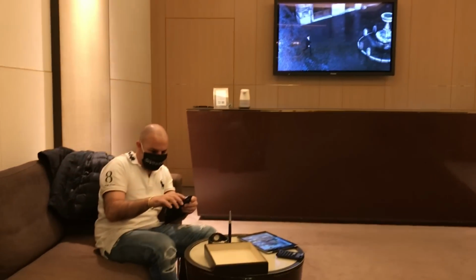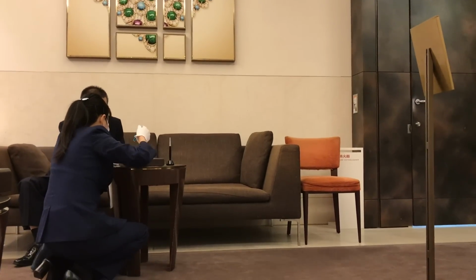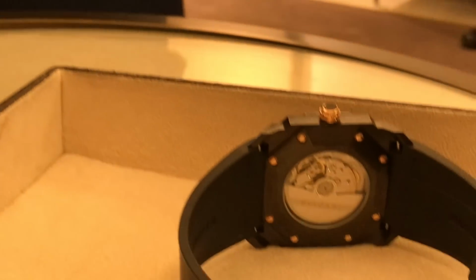Take a picture of me taking a picture of you. Oh, there you go. There you go.